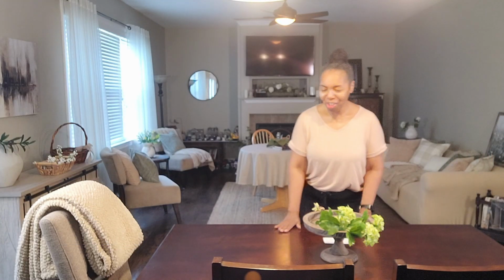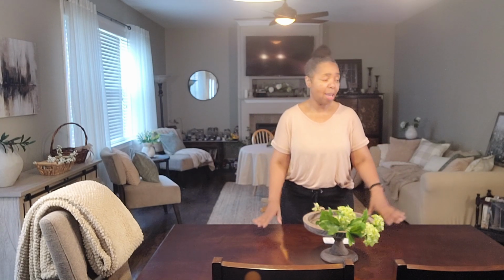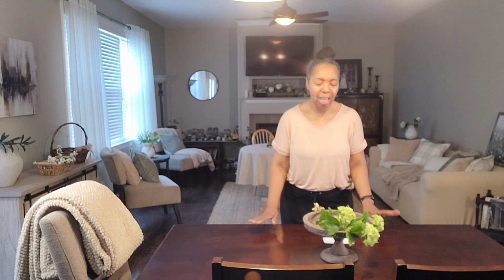All right, let's start with this dining table. So, this dining table is between our kitchen area and the family room. And I just wanted to keep it really clean and really simple.